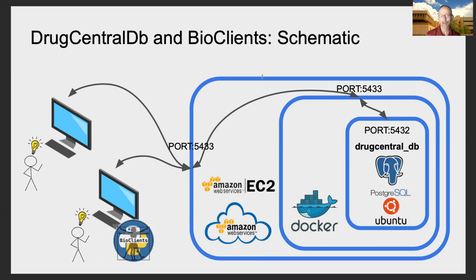That appears to the internet as just another Linux server available via public IP. That same port is being exposed by that server and accessible by the two users represented on the left. One of those users is using BioClients, that Python package installed on their computer. The other one says, I don't need BioClients, and perhaps has their own Postgres client. And of course, there are many ways to access the Postgres database.